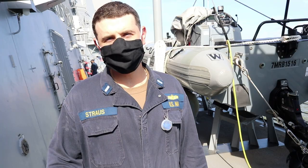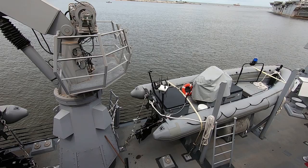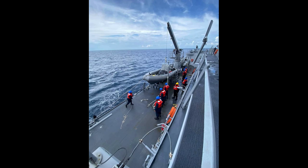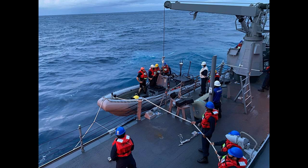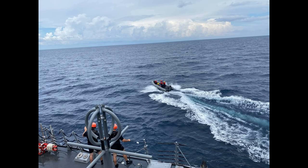Hello, I'm Lieutenant Junior Grade Sam Strauss. I'm the first lieutenant on board Delbert Black. So today we're on the boat deck with our two rigid hull inflatable boats and our Oldenburg sled. Rigid hull inflatable boats are 7 meters in length and capable of going upwards of 25 knots. You can carry at most 16 personnel, although typically we'll have around 5 in the rig. The rigid hull inflatable boats are used for personnel transfer, patrol operations, and they're one of our primary means of recovery if we were ever doing search and rescue operations.